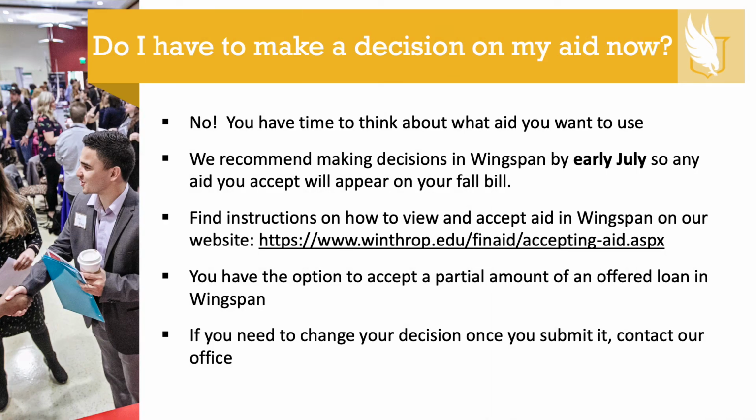If you don't know yet what type of aid you want to use, you don't have to make a decision immediately. However, we want to remind you that only aid that has been accepted in Wingspan will be factored into your first bill. So for this reason, we suggest you make a decision to accept or decline your aid offer in Wingspan before July. Instructions for how to view and make a decision on your aid in Wingspan are posted to our website. You do have the option to accept a partial amount of an offered loan if you decide you don't need the full amount.